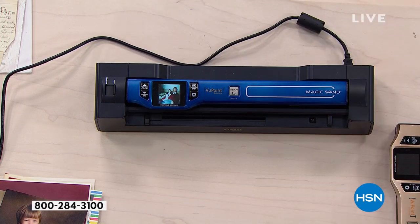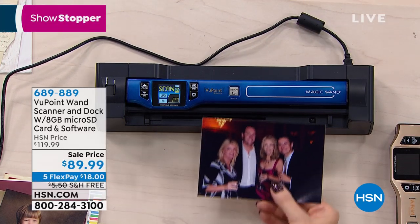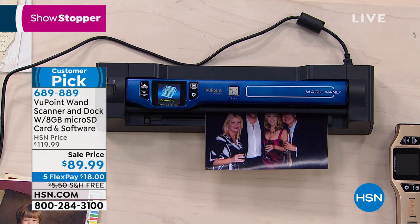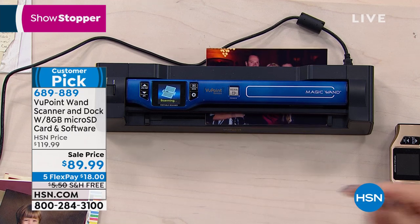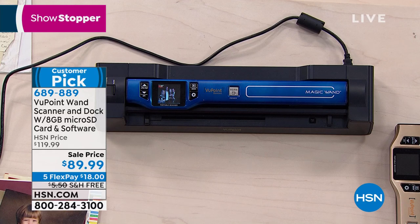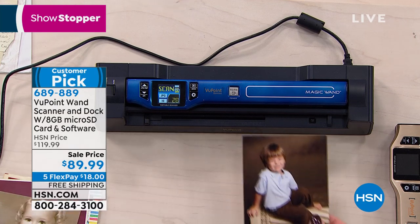But here's what I love about it. Number one top selling electronic item in our history here at HSN. And here's why. I think it's because it's so versatile. So this is the most versatile scanner we offer. You're going to be able to scan virtually any flat surface. I love that it has that auto dock feature. So see, it just takes it right out of your hand.